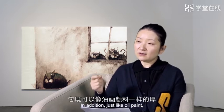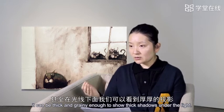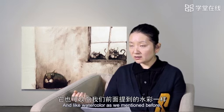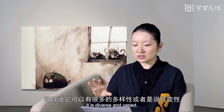In addition, just like oil paint, it can be thick and grainy enough to show thick shadows under the light. And like watercolor, as we mentioned before, it can also be thin enough for the water to run down. It is diverse and varied.